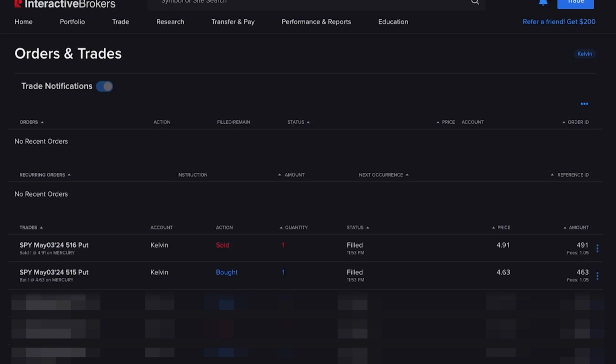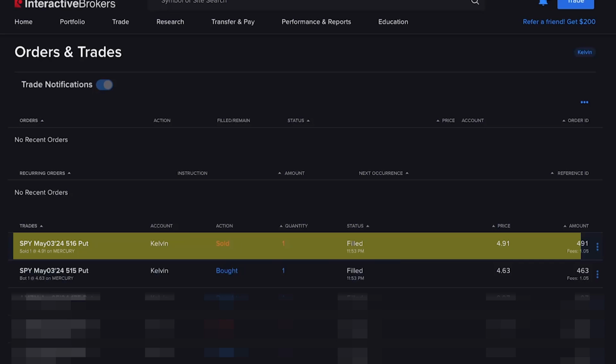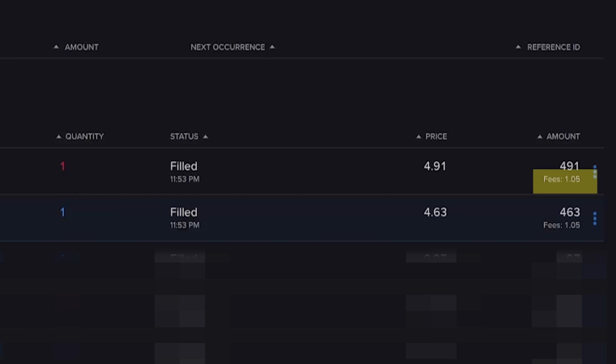Okay, once your order is filled, you can head over to orders and trades and you will see your order here. Here, I've sold an SPY $516 strike put for $4.91 and bought an SPY $515 strike put for $4.63. So I've collected $28 in premiums and I've also paid $2.13 in commissions.